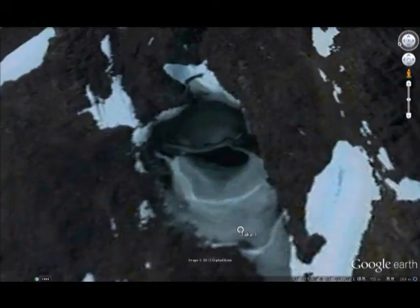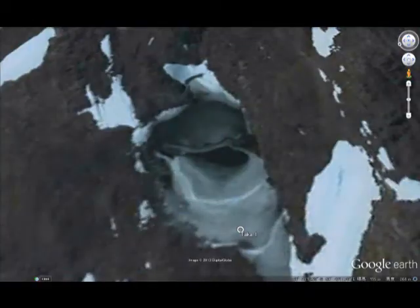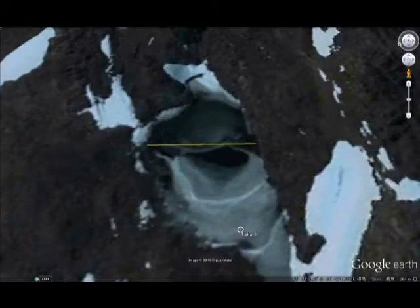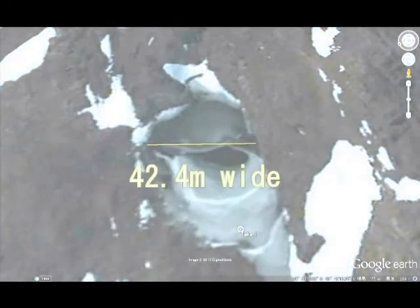Anyway, this is it, base 2, and the original photograph is very dark. That's why I think nobody could realize this part of the area. Anyway, this is round-shaped, huge, looks like metal. The width of this is 42, not so small, very big.